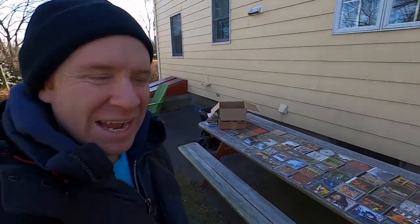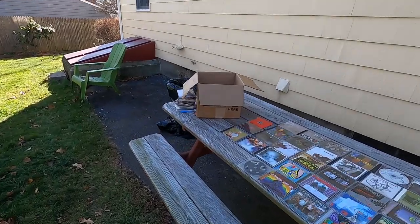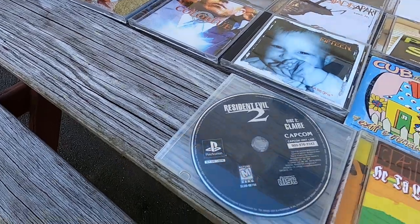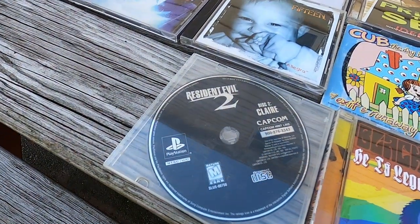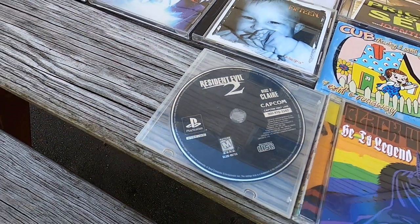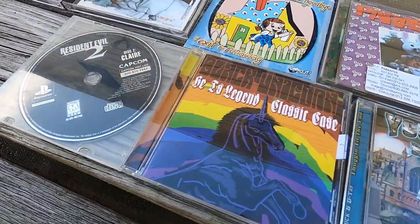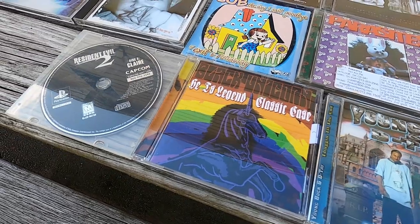Hey, so it's the next day. I got to look through these CDs a little bit more, and there was a bunch of stuff that I overlooked. For instance, Resident Evil 2 Disc 2 only, the DualShock version. That's pretty cool that that was in there. This random one, Black Unicorns. This is a $20 one for whatever reason.